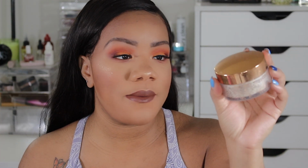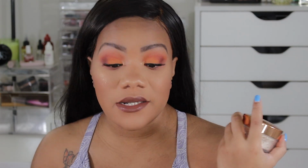This is one of the best powders that you will find on the market. It is heavily talked about on YouTube, and anytime you're talking about a setting powder, this one's pretty much gonna come up. It doesn't give me flashback, neither does the La Mer or any of these powders that I'm gonna talk about. So that's another good thing. If you're taking photos, you're not going to get any flashback and you're just going to look absolutely flawless with this.